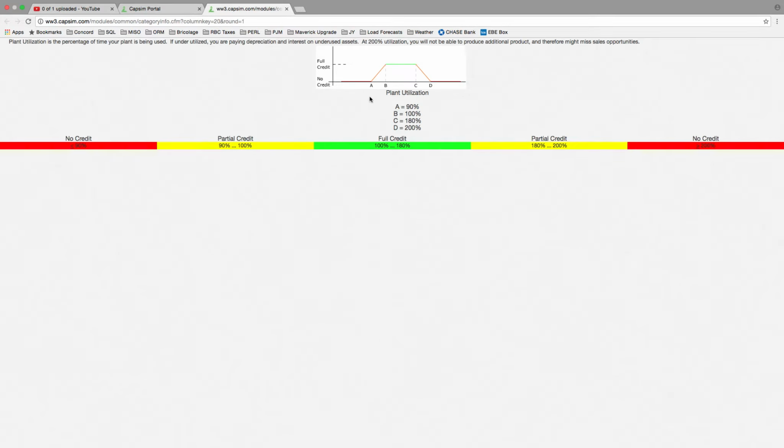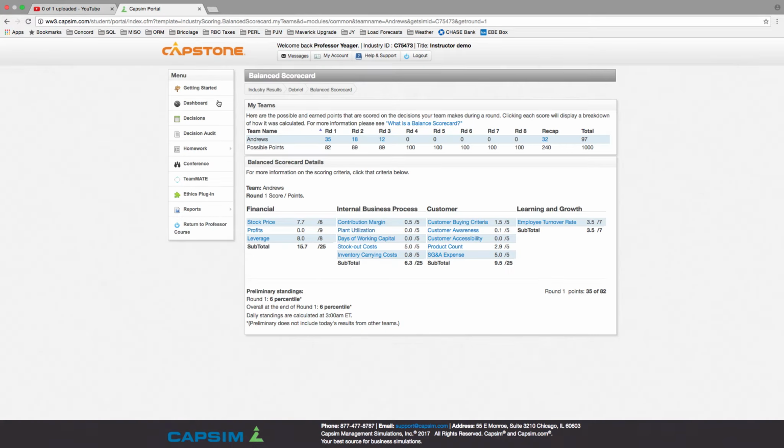Let's look at plant utilization, a little bit different. See, the shape is there's a range where you're going to get full points. If you're too high or too low, you're going to lose points. And so it'll be represented more this way. So basically, you can go look at your Balanced Scorecard. You can see what it's made up of. You can see the individual items and how you scored on it. And you can click on those items and see what you would need to do in order to get the full points. Now that's for a standard scorecard.